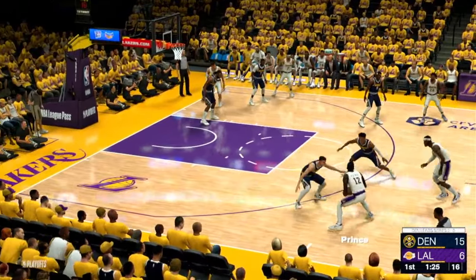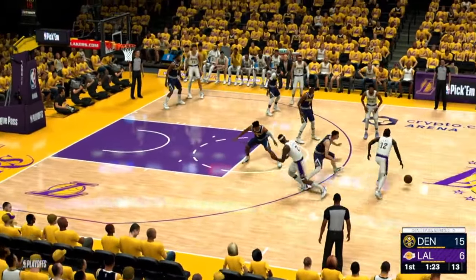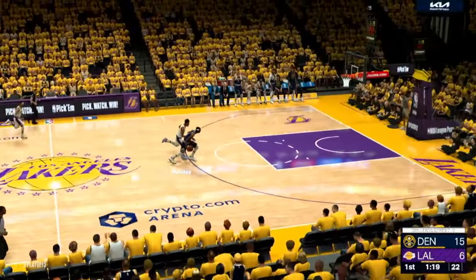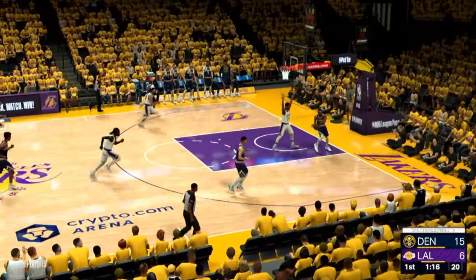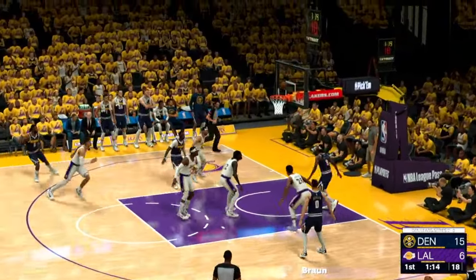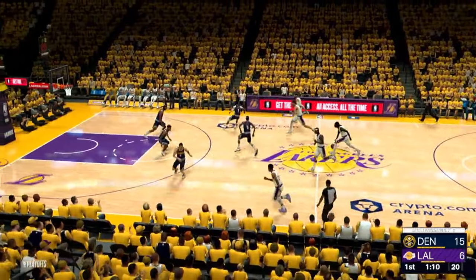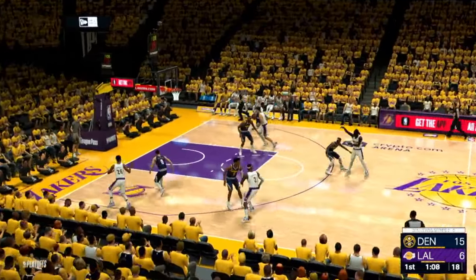Vanderbilt the pass to Prince. Tipped away. And here we go. Holiday heading to the hoop. To the wing right side. Brown's shot is off. I didn't see that miss coming. I mean, he's usually been money from that range.